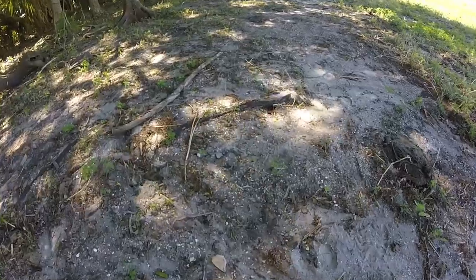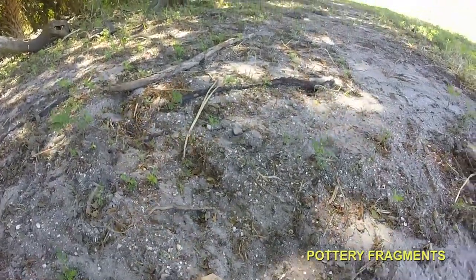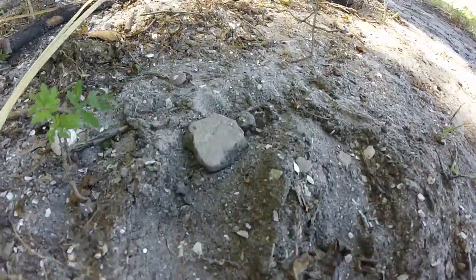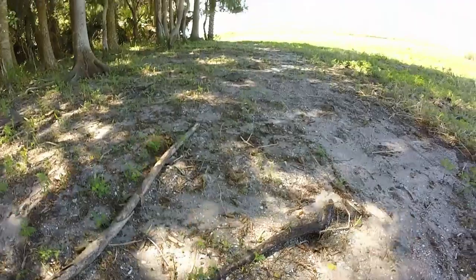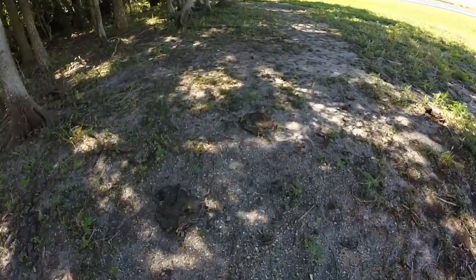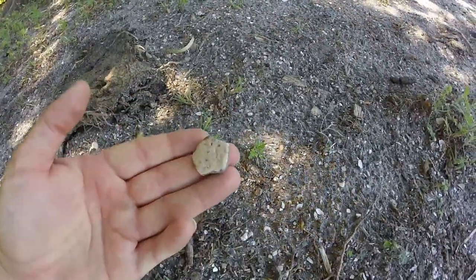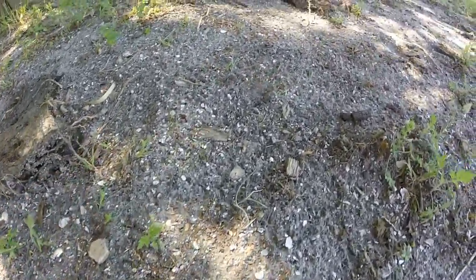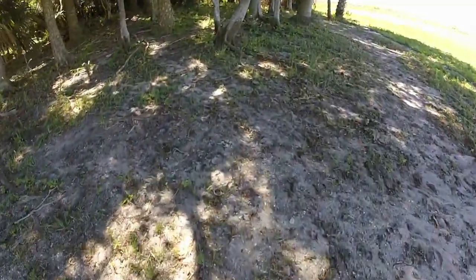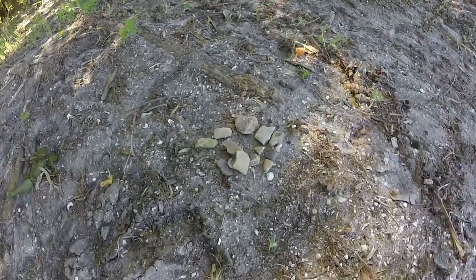As I'm exploring the mound, I'm starting to see some pieces of pottery fragments on the surface here. There's another little piece. Here's some more here.